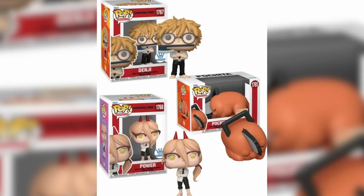And well, there you go guys, those are all of the common releases from the second wave of Chainsaw Man Funko Pops. I honestly cannot wait to see more. We do have some exclusives on the way, which we have already seen, at least in terms of glam shots. We've got the Operation Super Smart Denji and Power, which are both going to be Funko Shop exclusives. I do expect they will release fairly soon.